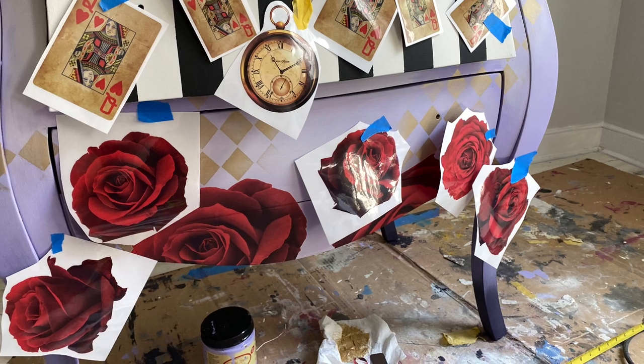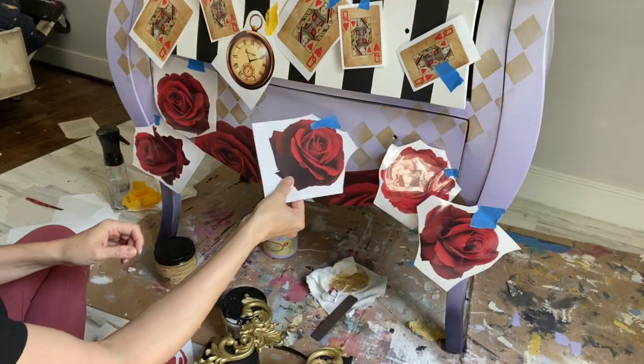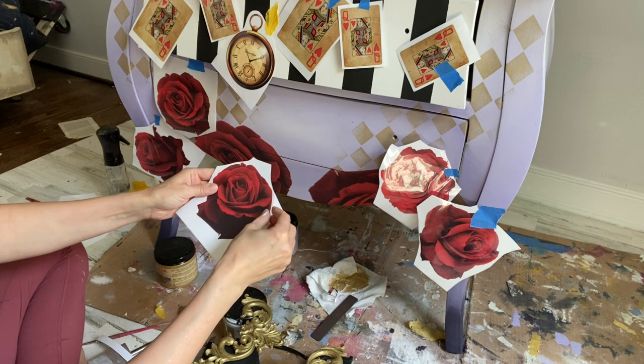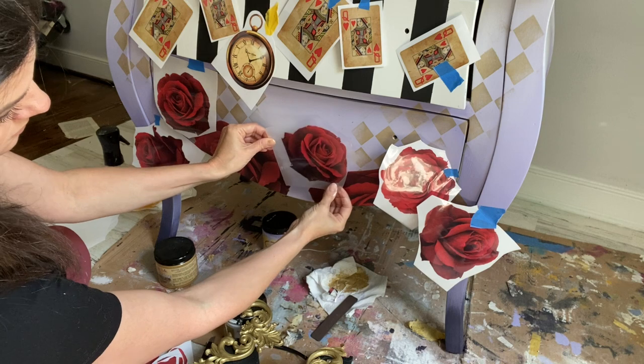Deciding where the roses are going to sit so I have an even balance, I actually used almost 100% of this transfer. I think I was only missing one small little piece. So when you see this piece in design, it's the entire package. The entire flat package of transfers that you see is on this piece.